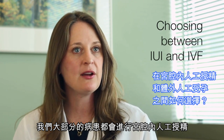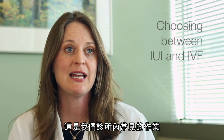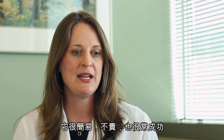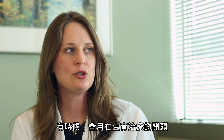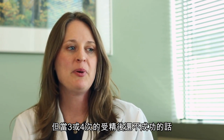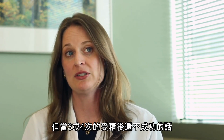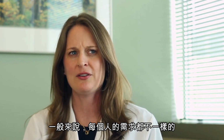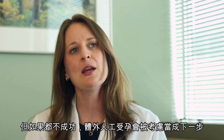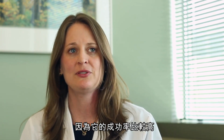The majority of our patients are doing IUIs. It's the most common procedure that we do in the clinic, and it's simple and it's very inexpensive, and it's often successful, and sometimes that's where we start with fertility treatment. But if someone's not successful after about 3 or 4 inseminations, in general, everybody's care is very personalized, but if we're not successful, then we think about IVF as being the next step, because it is so much more successful.